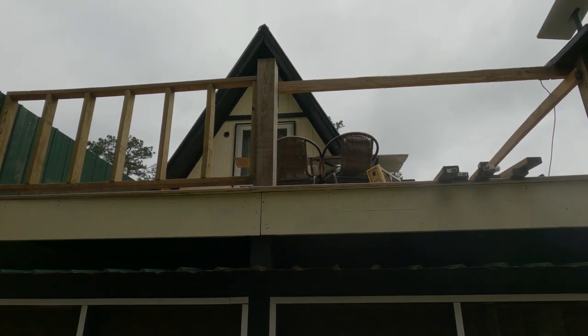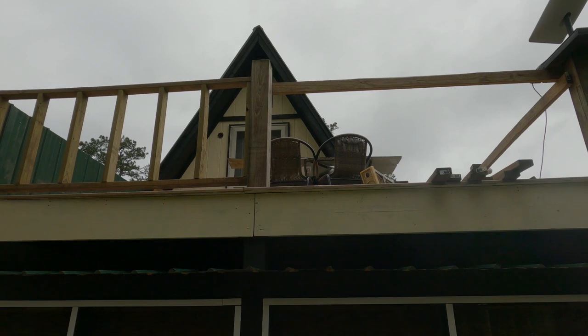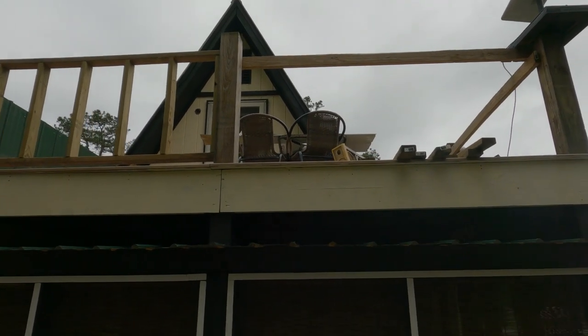Now, I haven't done a lot the last couple days. Just kind of took a break. But I am full of energy now. I'm ready to go tackle it. And that's what we're going to do.